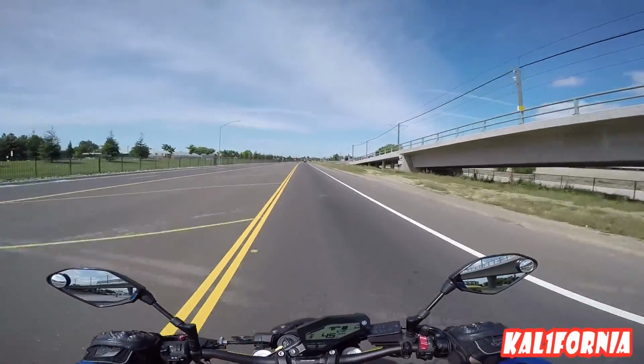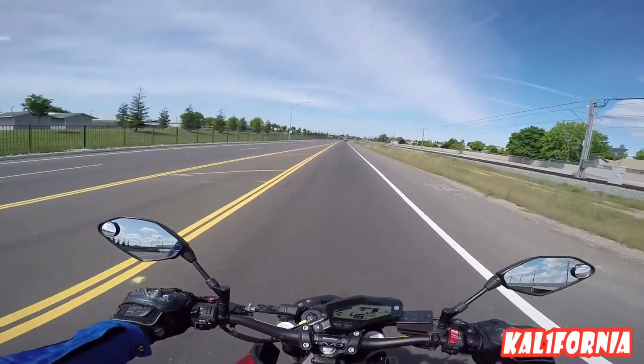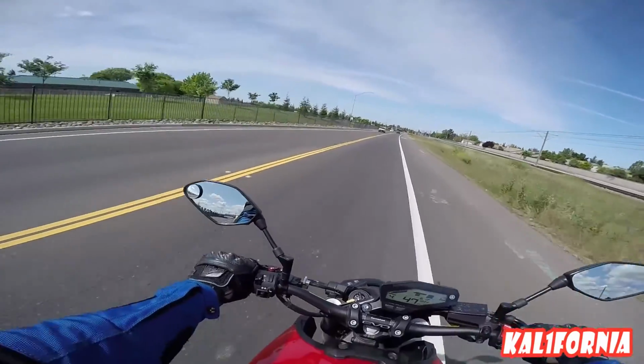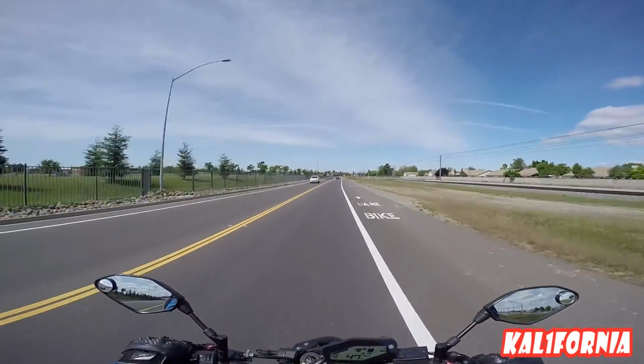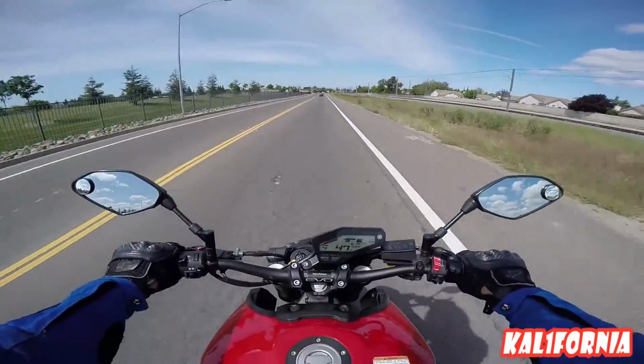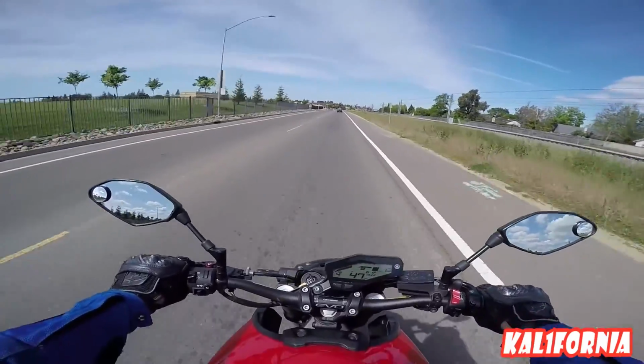Okay, let's talk about the power. As a lot of you guys know, it's an 850cc, 3-cylinder, turbo. No, I'm just playing, it's not turbo. But it's got a ton of power, and even better than the horsepower, it's got a ton of torque. So you don't have to be high up in the RPMs if you want to start.